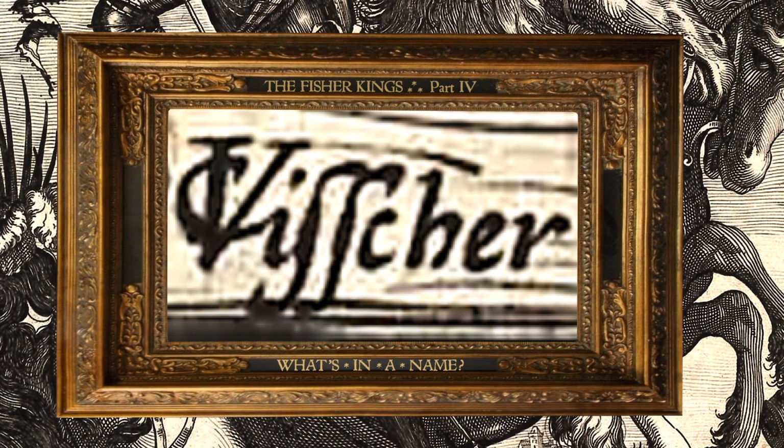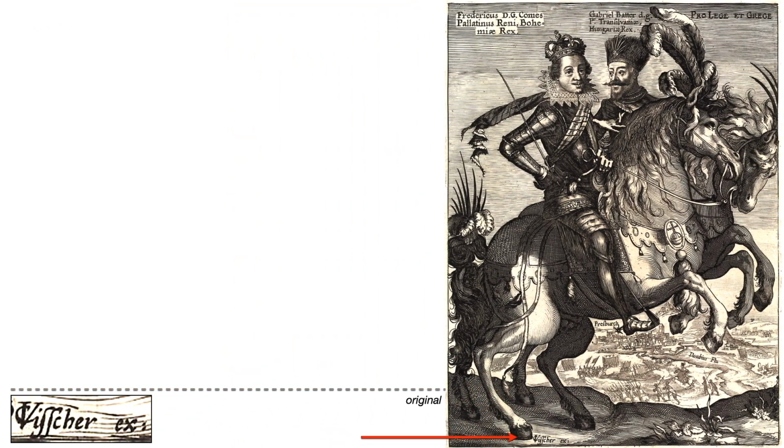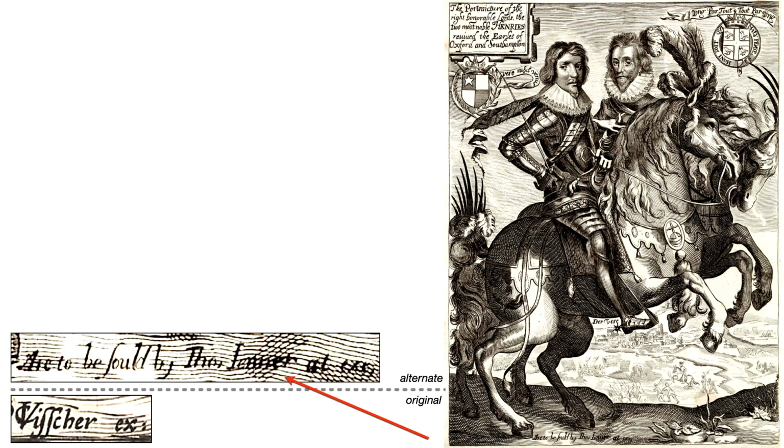What's in a name? Well, let's find out by comparing what's in this name, Visha, in the original version 1, with what we can find in the new version 3. Here's the name Thomas Jenner, just lightened up a little bit so we can see it more clearly. Der Veer underneath the horse.